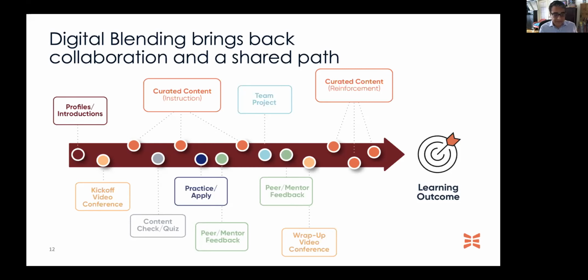Moving on into that learning path, we can absolutely have a synchronous virtual event like a kickoff, for example, something a lot of our customers are doing today on our platform. We even have a Zoom integration to make it easier. So we could have those live meetings. Maybe you'll have multiple ones over the course of the learning journey.